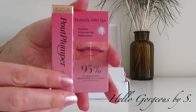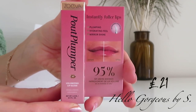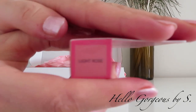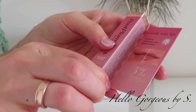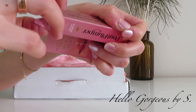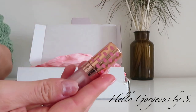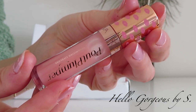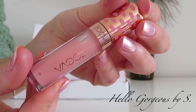From the new collection, I chose to try this lip gloss called Pout Plumper Volumizing Lip Gloss Instantly Fuller Lips. The shade is called Light Rose. It is formulated with a powerful blend of nourishing oils to moisturize the lips to make them look fuller, plumper and smoother. On the packaging we have a before and after picture. I am in doubt that I will get these results. Well, I would like to, but I tried so many plumper lip glosses and none really worked. What else I want to mention is that this lip gloss is parabens free, sulfate free, mineral oil free, vegan and cruelty free.